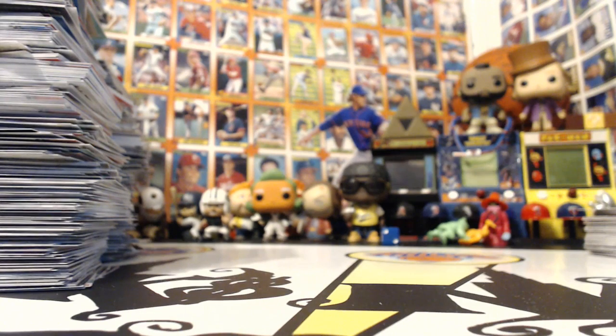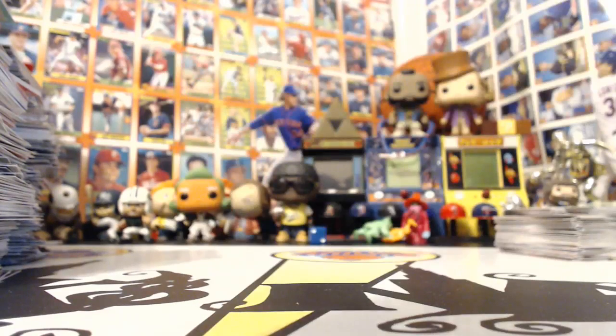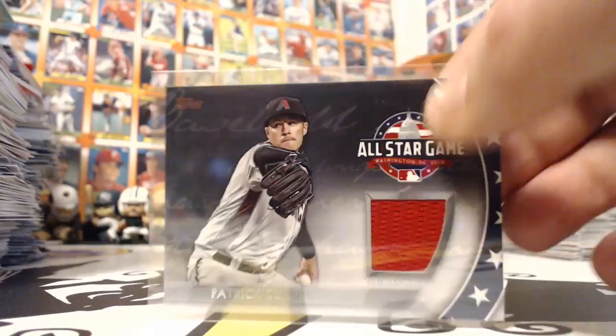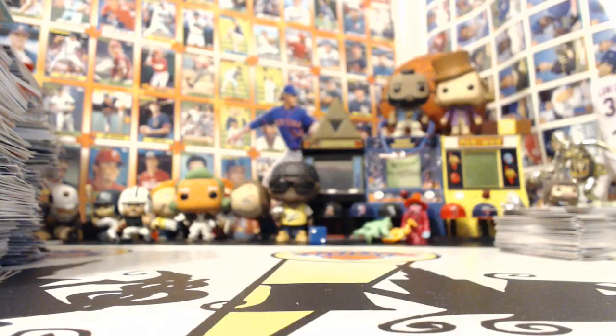All right, guys, we got hits now. Hits. A lot of good rookie cards. There's some golden rainbows that I'm not going to recap. But here's the hits. All right, J.D. Martinez, All-Star game. Yep, Boston Red Sox, All-Star stitches. And All-Star stitches, Patrick Corbin for the D-backs. And Manny Machado for the Orioles. Last time playing for the American League there.